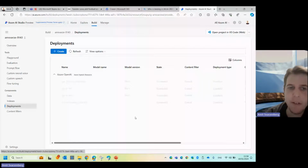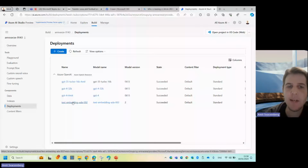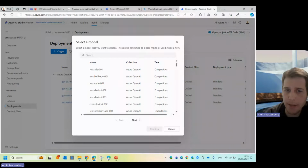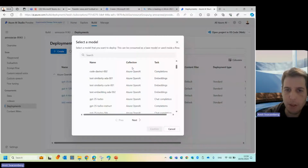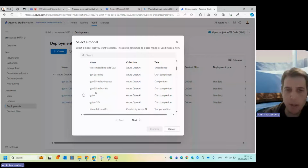I already deployed GPT-4, and I called it GPT-4 Amit, because I have no imagination at all. And I use GPT-3.5 and called it GPT-3 Turbo Amit. But let's see how I can deploy. So it's super easy. I click on create, and then I need to choose between one of those thousands of algorithms. Everything around Azure OpenAI, there are the famous ones, GPT-4, GPT-3, and so on. And I can see what tasks they can do. If it's embedding, which we'll see in a second, it's super important to have text embedding ADA under Azure OpenAI. And if it's chat completion, for most applications we will use GPT-4 or GPT-3.